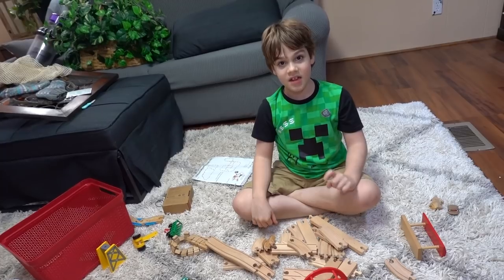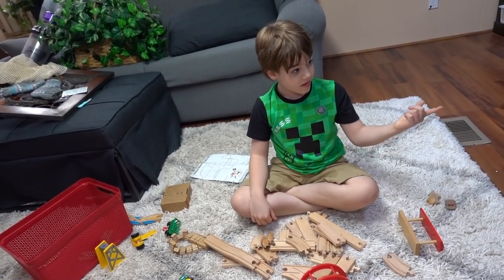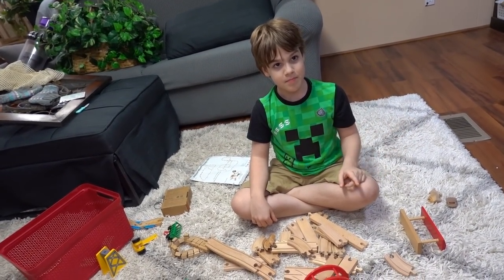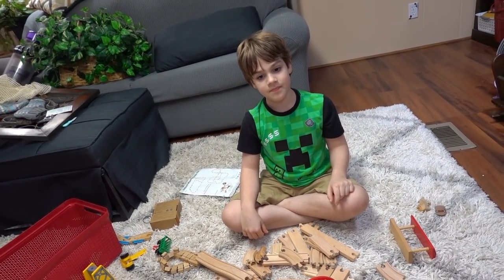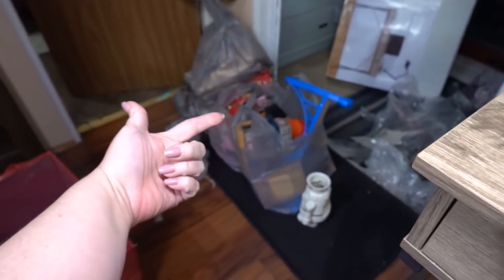Yep. We love this train track. We just sort of forgot it was there. Yeah, there was a whole bunch of stuff to it, like bridges and stuff. Grandma had been saving them. But he doesn't need all that.